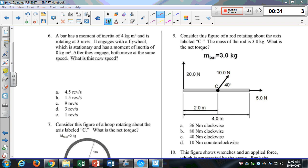We recognize what is your axis of rotation. Figure out if there are any forces that don't provide any torque at all. And then the other forces that provide a torque, determine are they clockwise or counterclockwise. Remembering that clockwise is negative and counterclockwise is positive.